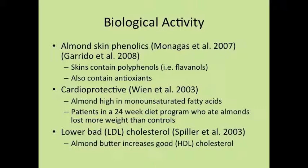Based on the evidence that diets high in monounsaturated fatty acids are cardioprotective, almonds, with their high levels of oleic acid, were included in a weight reduction study. In 2003, patients in the 24-week Diabetes and Cardiovascular Risk Reduction Program were given either a low-calorie diet supplemented with almonds or self-selected complex carbohydrates, meaning one group consumed more monounsaturated fatty acids than the other. Those in the almond group lost more weight overall, showing that this is a promising health intervention.